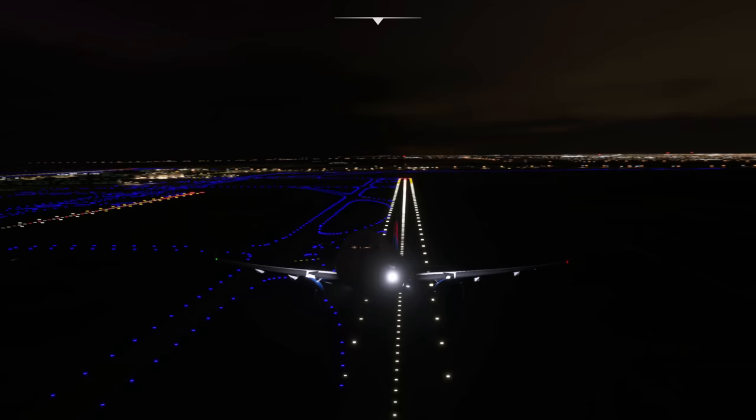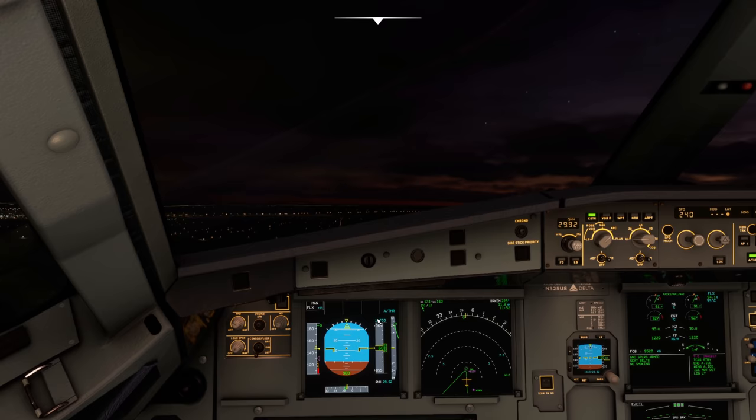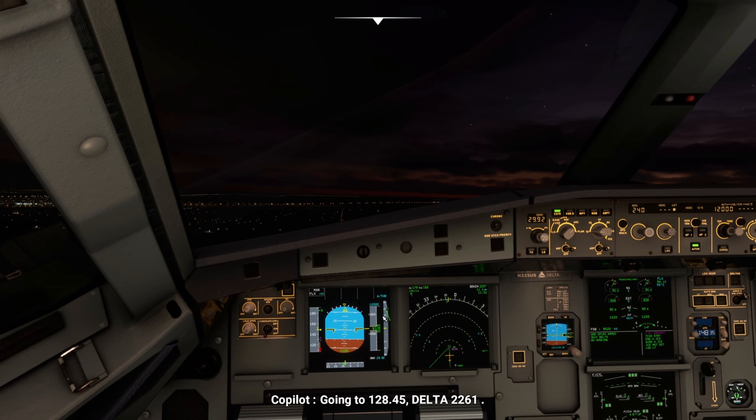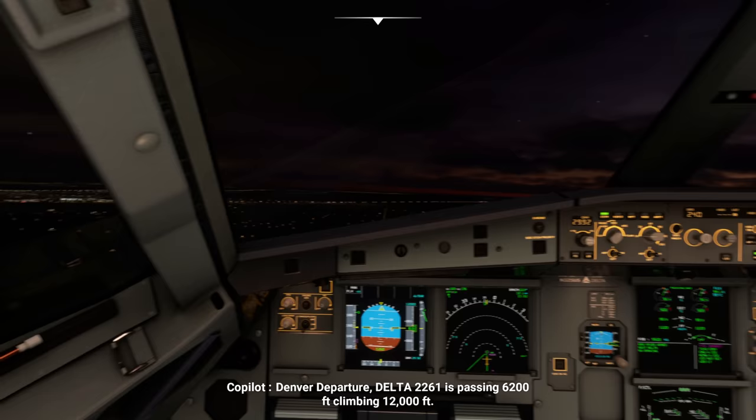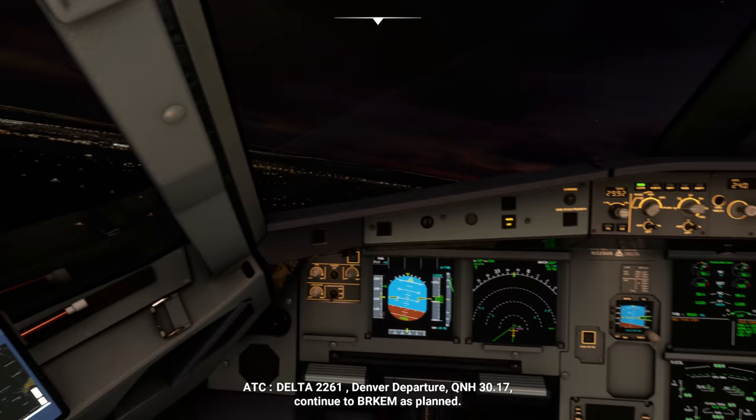Gear up. Delta 2261, contact Denver departure on 128.45. Good day. Going to 128.45, Delta 2261. Denver departure, Delta 2261 is passing 6,200 feet, climbing 12,000 feet. Delta 2261, Denver departure, QNH 30.17, continue as planned.